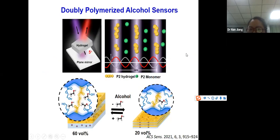With a similar method, we have developed the alcohol sensors using doubly polymerized hydrogel. The mechanism is similar to the previous sensors. This optical sensor is also composed of multiple layers with different refractive indexes. So when the alcohol molecules enter into the hydrogel networks, it makes the hydrogel swell. And when the alcohol concentration decreases, it shrinks. So in this case, we can test the alcohol levels in the body fluid by the color changes.